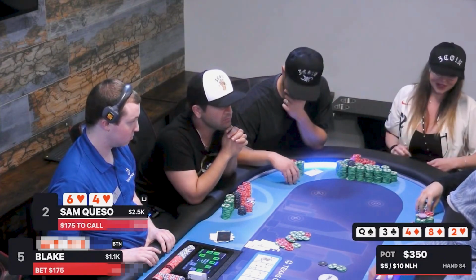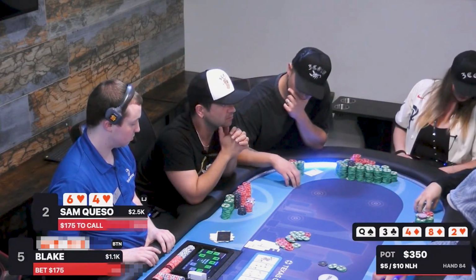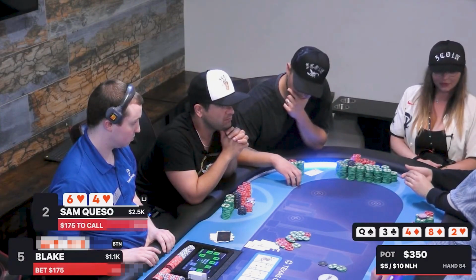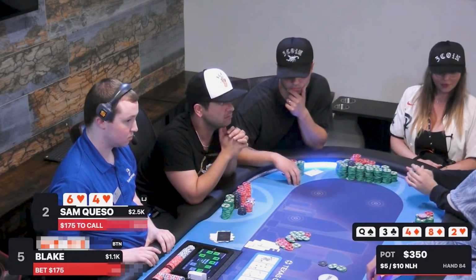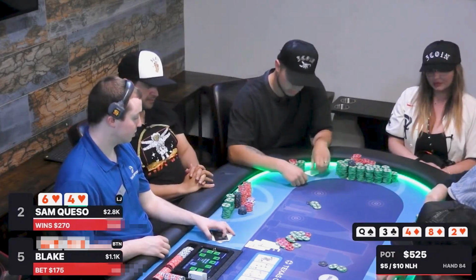But if you think about it, what hands is he really going to be betting for value here besides a top pair holding? If he has a middling pocket pair, I would expect him to check and just take it to showdown. So when he bets out, he's representing the queen. And based off the way he's played this hand, I just cannot give him credit for a queen here. So I flick in the call.